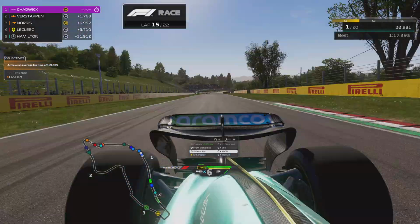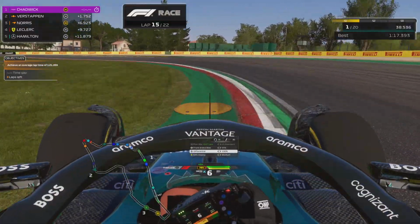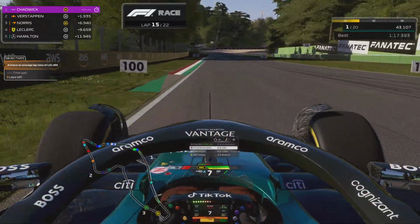I will happily agree with that. Honestly, we've been kind of struggling with lap time speed. So we've been able to build some consistency.